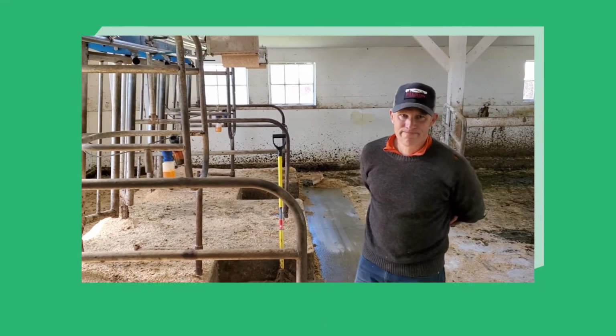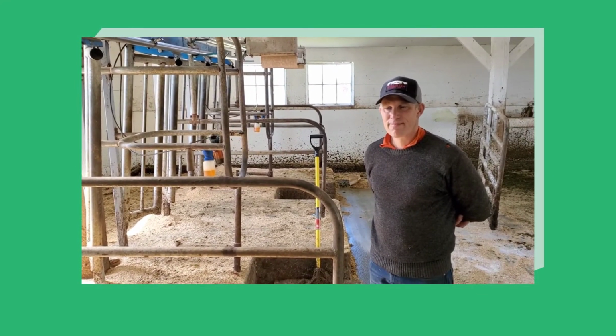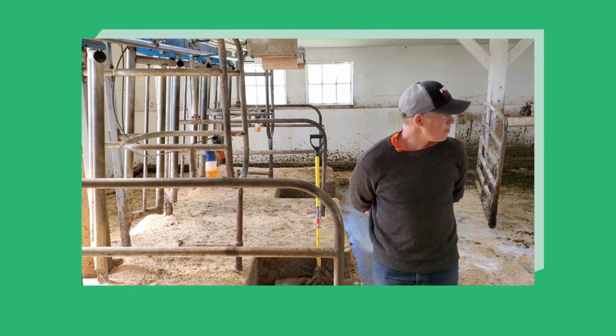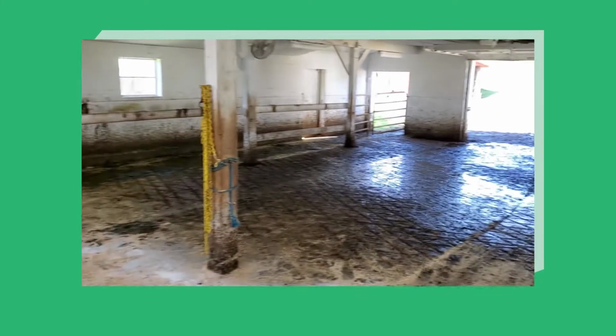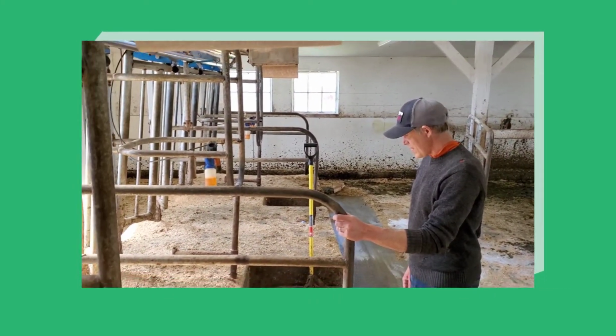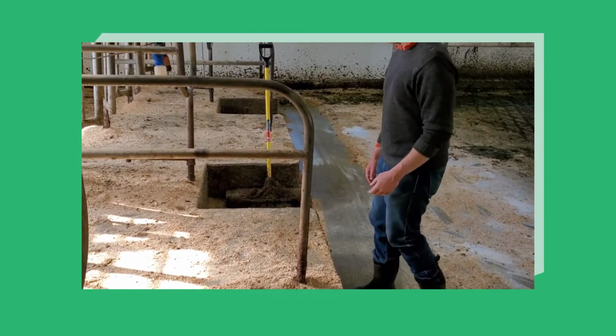All right, so we're in the milking parlor here. It's kind of a unique setup, so explain away, Ross. Okay. Well, at milking time, the cows come in to the milking parlor here. We have a holding area, and then we have what is called a step-up milking parlor. And the cows do exactly that. They step up onto this platform.